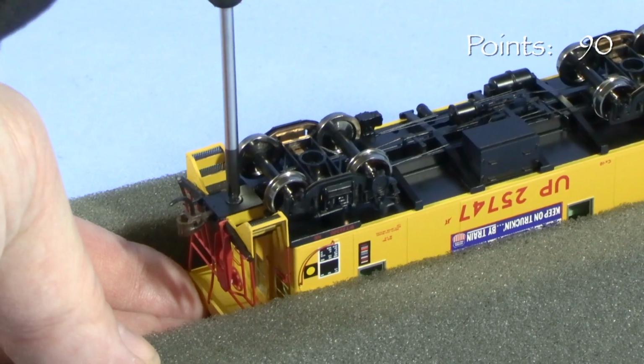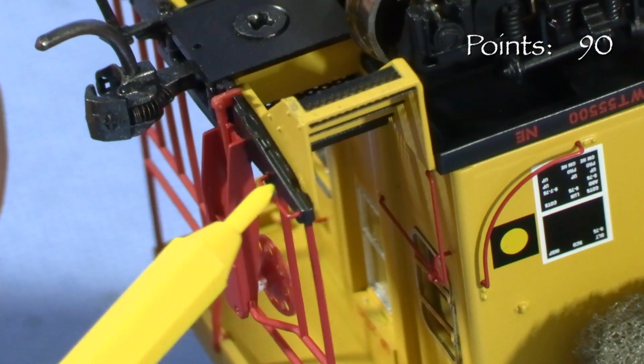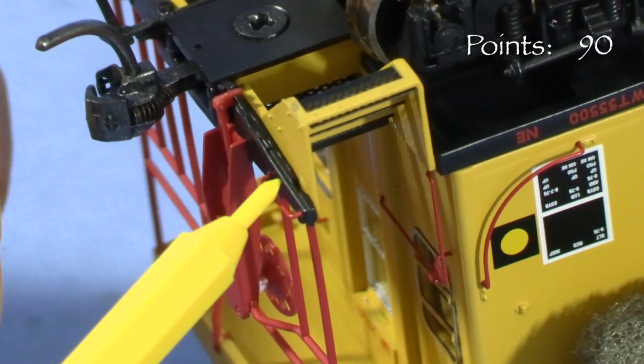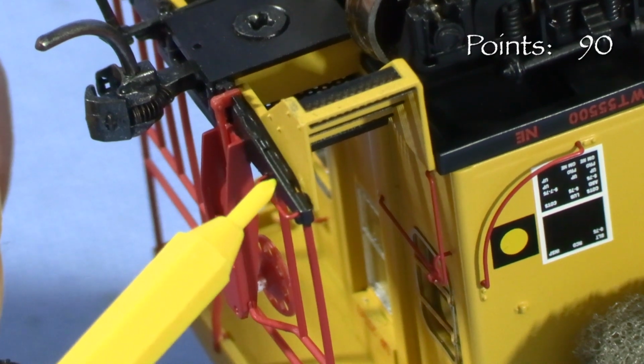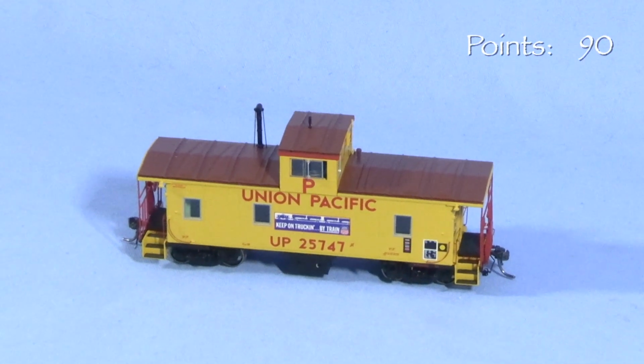Since I prefer Kadees, I'm going to replace the stock couplers with KD158s. Unfortunately, in the process, one of the uncoupling levers fell off. It has a little tab that fits into a tiny slot on the end of the car near the step. I used some canopy glue to reattach it. The car still has the same coupler height issues after installing the new couplers.